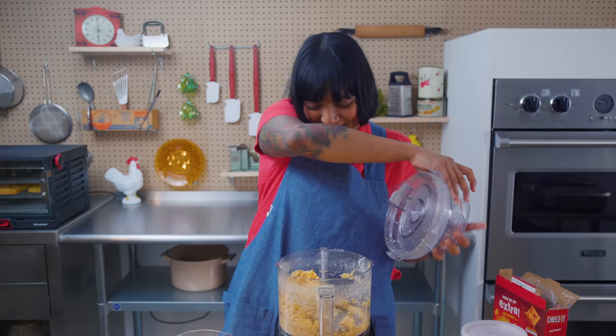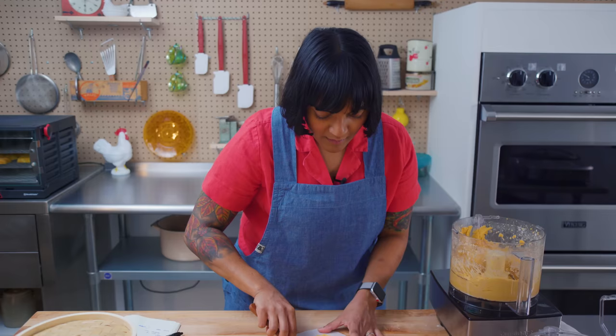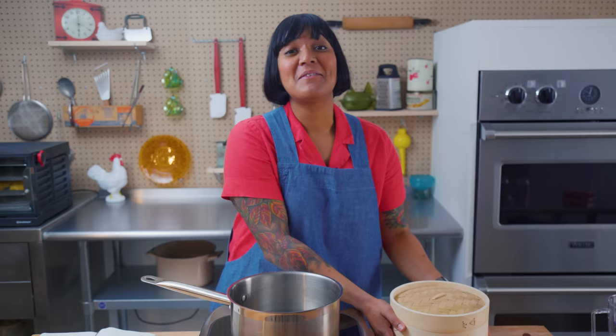This is a nice smooth texture now. I'm gonna spread it onto my parchment round. It doesn't have to look pretty. I'm just gonna fill this up because we're probably gonna break these up and then fry it for like natural looking cracker pieces. Okay, so I'm gonna steam my sheets of Cheez-It smush.